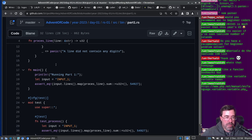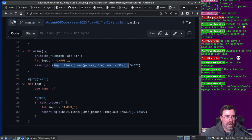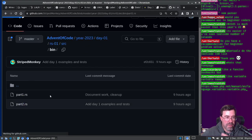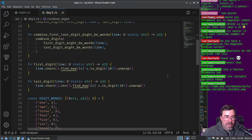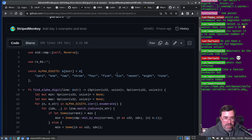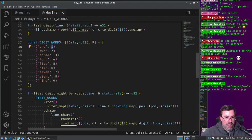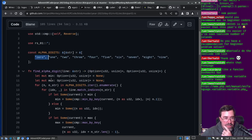Oh, I see. Your implementation of part one is actually built into the assert. Huh. Okay. Let's do part two. So you did the same thing I did, only you did not have the number encoded in the map. I guess you just took the position. Oh, you even have a zero. We didn't have to do zero. It wasn't in the list, but you put it in there anyway. That's fine. So you probably just took advantage of the index of it, right?